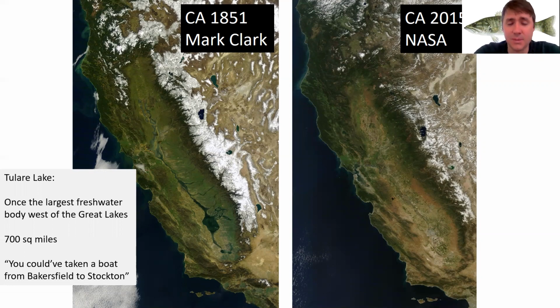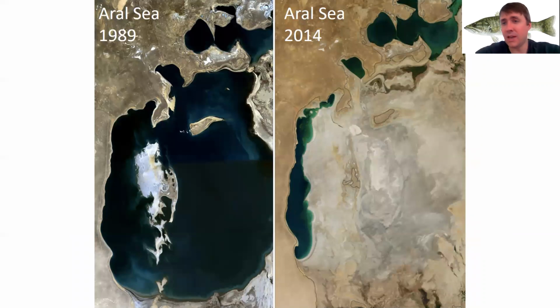It wasn't particularly deep, but it covered a large fraction of the land area down there. It reminds me a little bit of this story. This is the Aral Sea, which is, I believe, on the border of Russia and Kazakhstan. And these are real satellite photos. The picture on the left is of the Aral Sea in the late 80s.